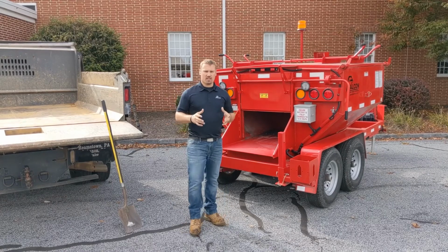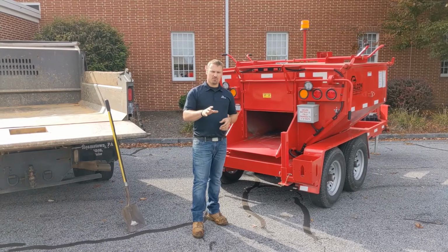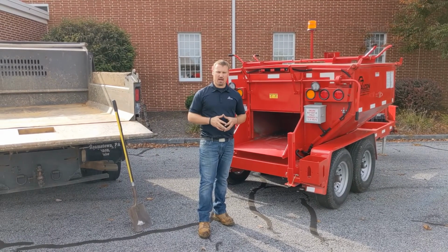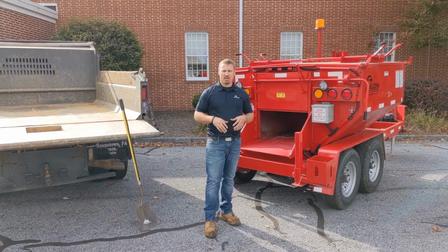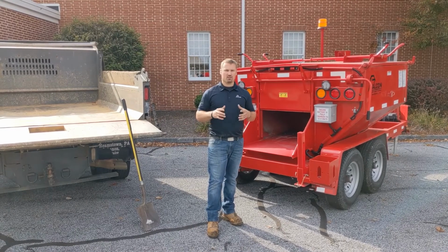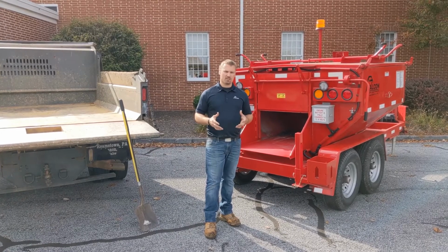Second, the ability to keep your material at optimum temperatures all day. If you're using cold mix, the material is typically at ambient temperatures when loaded into the back of the dump truck. If it's a cold day or even a cool day, it will be difficult to get your shovel into it. If you're using a hot box, no matter what the ambient temperature is, you can heat the material in the box to 100 or 120 degrees, and it will be easier to shovel.